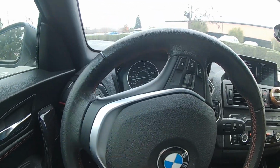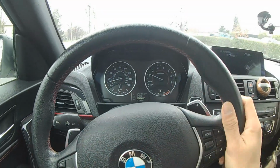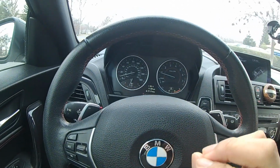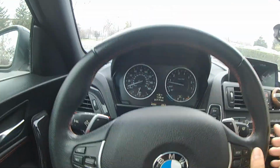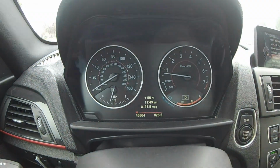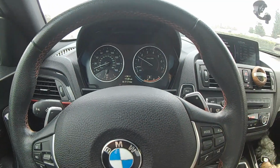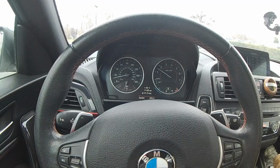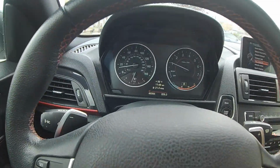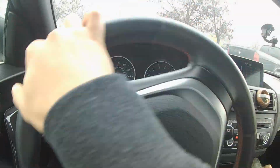Now, when I go to comfort, it makes the suspension softer. Everything is normal. It still stops and starts. For example, when I go to 0 miles per hour, it stops the engine again, starts up again. But this is not as much of a gas-saving mode because the Eco Pro Plus doesn't let you rev to the higher revs. Okay.